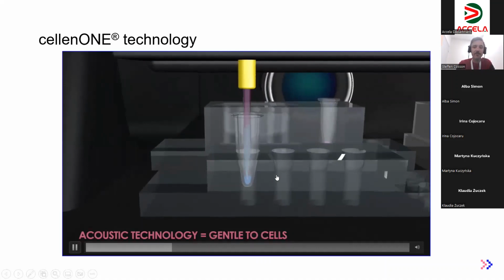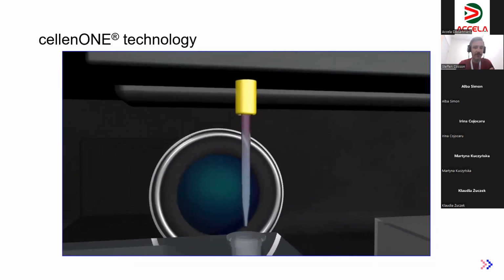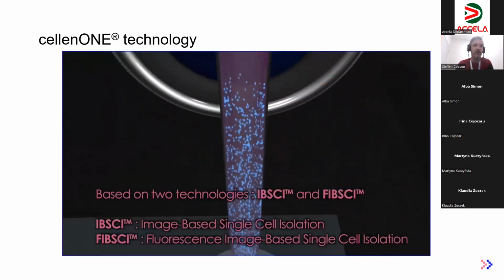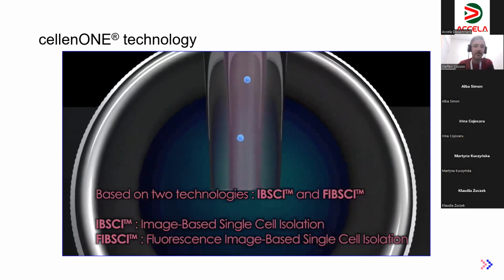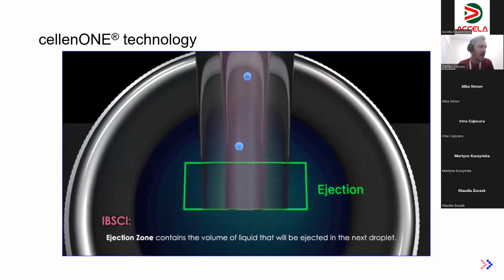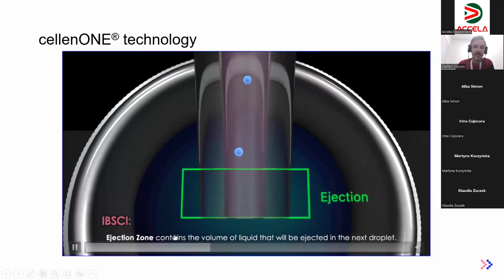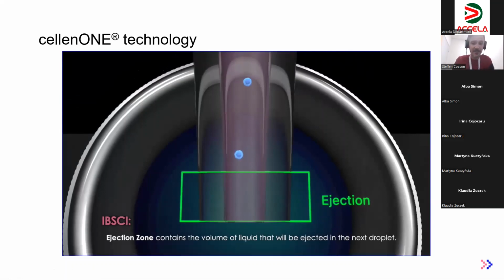Now, what we're going to do is go into a single cell suspension, aspirate it into our capillary, and then place it in front of the camera. That allows us to look at the very tip and take an image before we generate any single drops. What we also have is a mechanism, I'll just pause it right now, where we determine an ejection zone which corresponds to the volume of the next drop that is to be ejected.